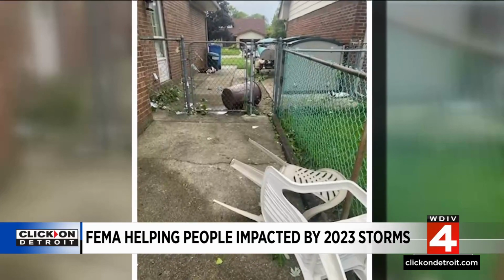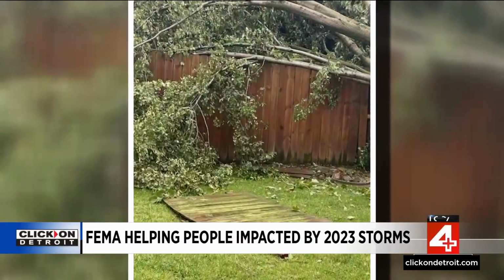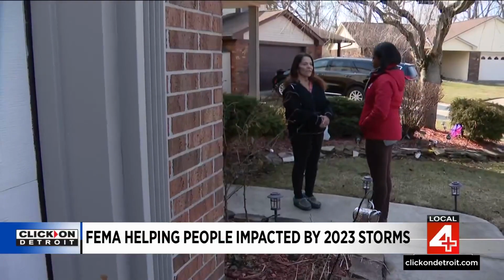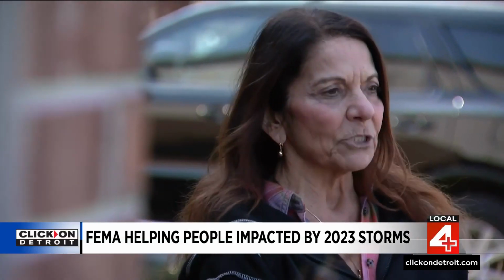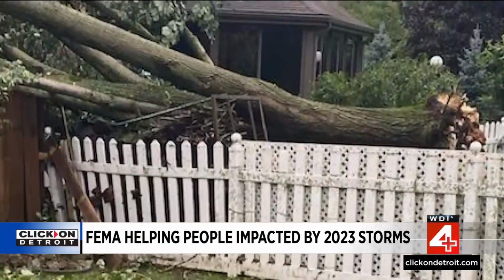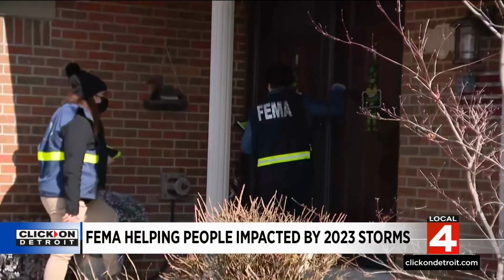These pictures can't possibly capture the full extent of the storm damage Cynthia Rogers and her husband dealt with last August. The couple had just paid off their home, and when it came time to fix up the mess, home insurance was no help. We pay $2,000 a year for our home insurance. Now, our car insurance, they covered because branches hit the car and scratched both of them. So they covered that, but the house insurance, no. So FEMA will be wonderful if they can help.